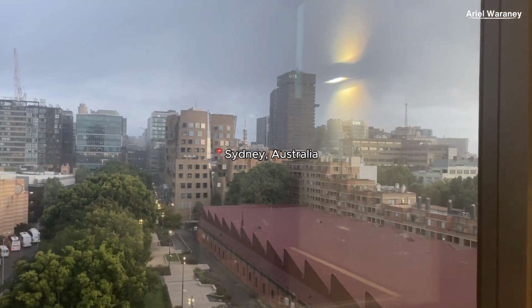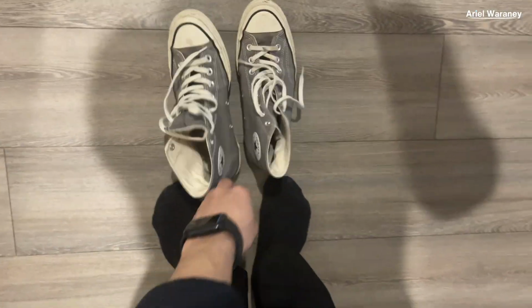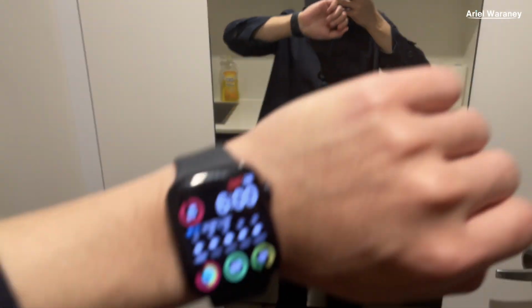Hello from a cloudy day in Sydney. Today, as you can guess from the title, I'm going to Apple Store to buy my new iPad. We're currently in spring here, but the weather this afternoon is 17 degrees, so it's pretty cold to my tropical Indonesian skin.